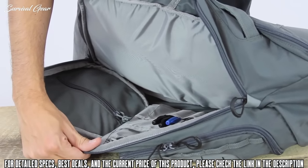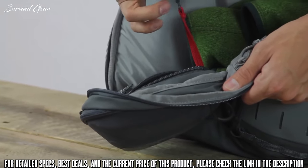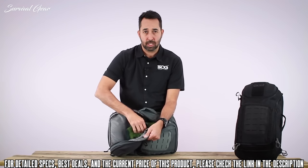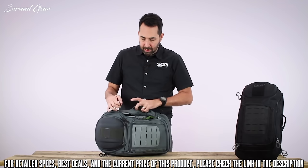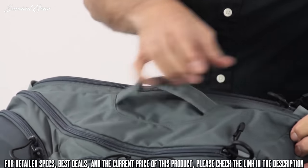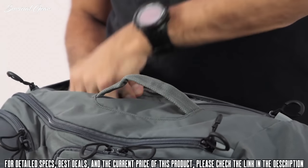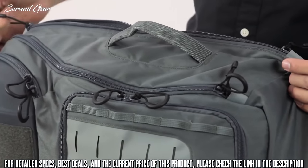On the top of the pack, we have a zippered secure storage with a key ring lanyard. This is perfect for wallet, keys, things that you want to keep secure, but you need to have access to occasionally. Zip this all back up, and you have a nice carry grab handle on the side and zippered access to a laptop compartment. You can do either top-down access or bottom-up because there are two zippers there.